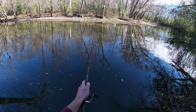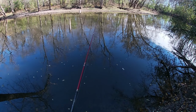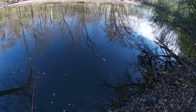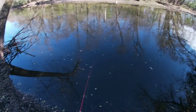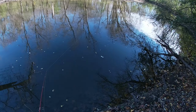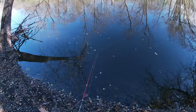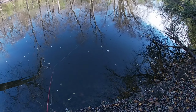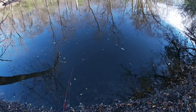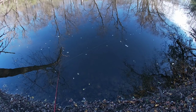So I have no idea what I'm going to catch today, but I should catch something. Something should be biting today. The water level is perfect. It was real low before, so now that there's a little more water in here, because it hadn't rained forever. So finally got a little rain. Fish should be a little active now.